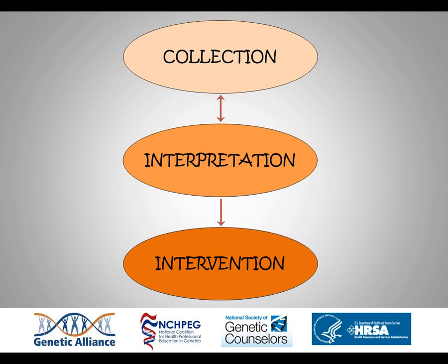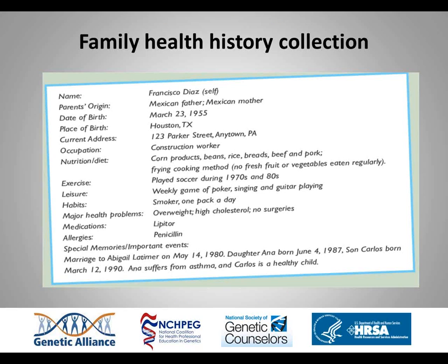These core competencies are based off of a set of core principles in family history for all health professionals that NCHPEG had developed in conjunction with the National Society of Genetic Counselors and other health professionals. And so there's a lot of information that we're going to cover, and I'll try to hit the high points and emphasize the important things. And you'll have this slide deck. This presentation is being recorded, so you can access this information later if you have additional questions.